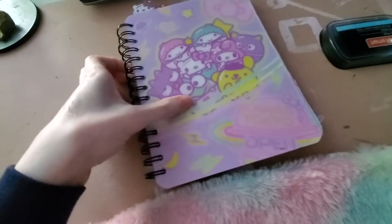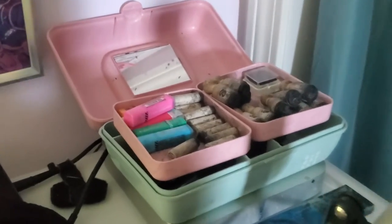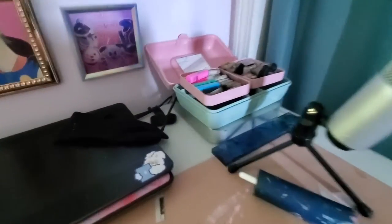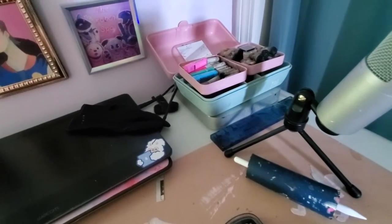So those of y'all who have been here for a hot minute have probably seen my stamp set up. I mean, it's been a real hot minute. But I haven't really been very good at keeping up with it because it was not as visually appealing as I would like it to be. And I kept just falling off of it.